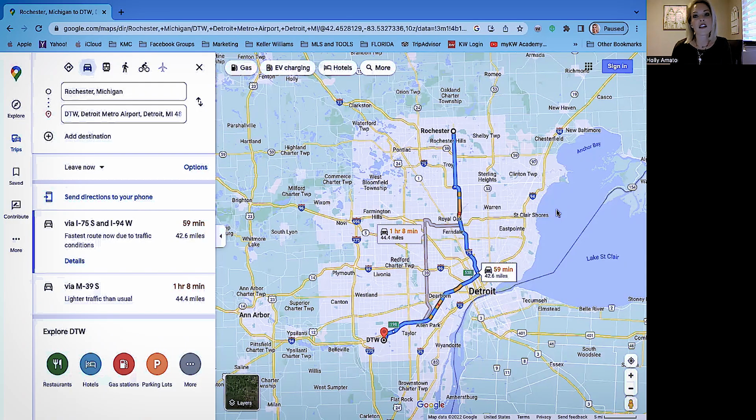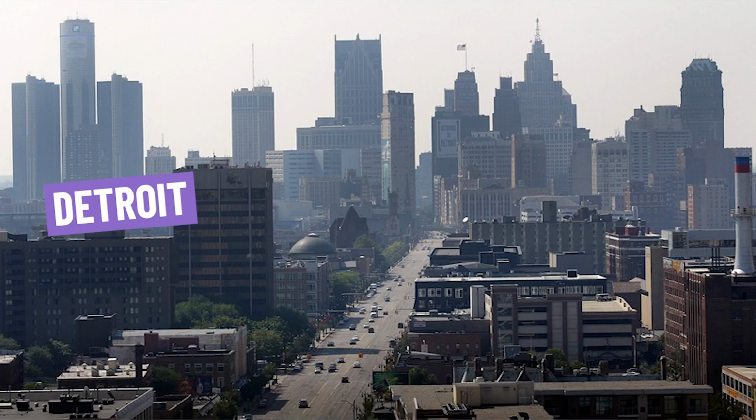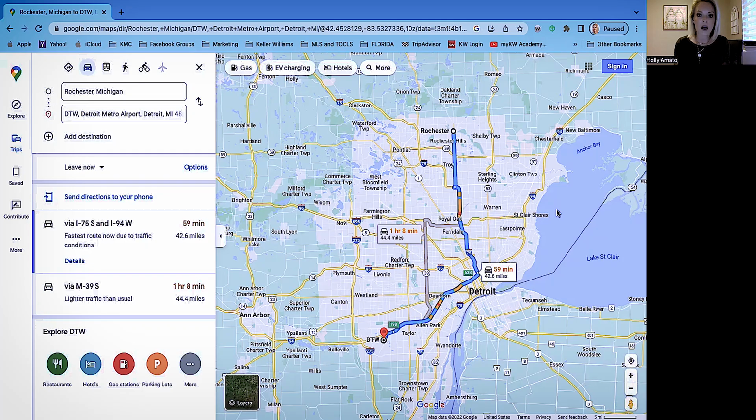Okay, another question that I get asked from people who especially are doing a lot of travel or need to get downtown to Detroit, because as a lot of you may or may not know, Detroit is a huge hub for a lot of job opportunities, and it's just a big metropolitan city.